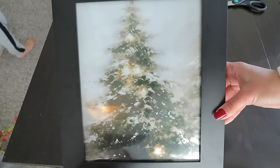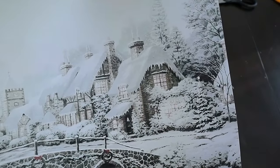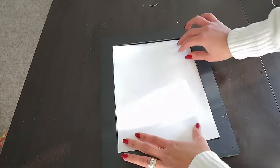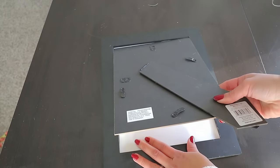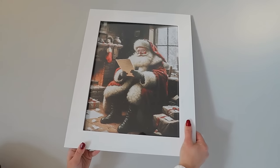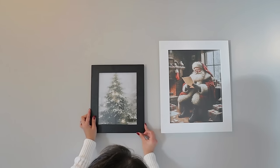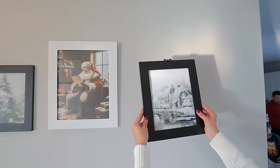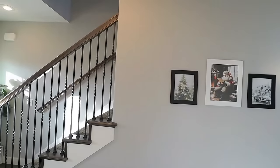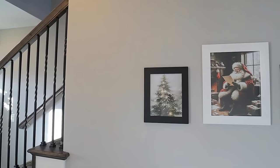And as I mentioned before, I got all these Christmas and winter pictures from Etsy, and I'm going to be linking the page in my description box. You just download the files and then you can print them as you prefer. My husband did print them for me at Walmart, and they came out really well. You can find so many options of vintage, Christmas, and winter pictures from Etsy. They are really affordable and a great option to decorate your spaces.